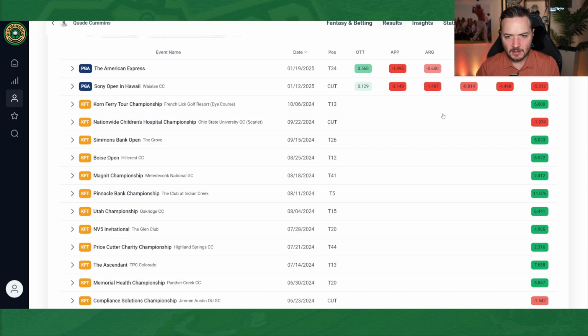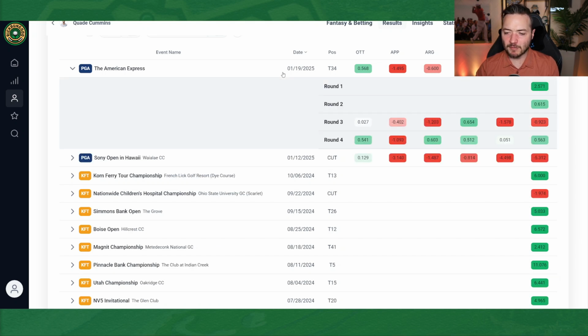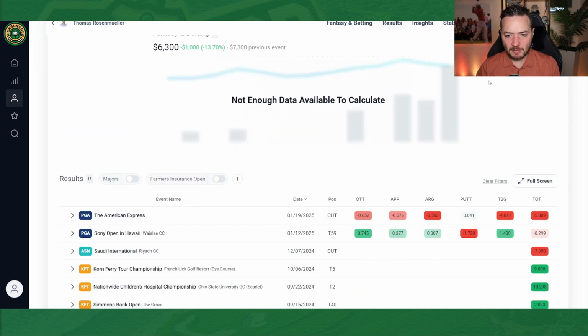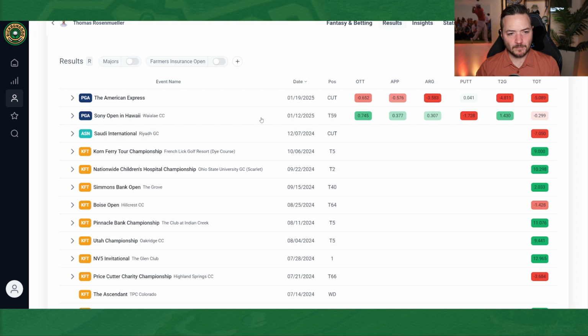Quade Cummins missed the cut at the Sony to start his year. Has not been good. At the American Express, he finished T34. We don't have the full strokes gained breakdown, but what we do have was losses on approach and tee to green. That's a little bit scary. Thomas Rosenmuller. Wow.